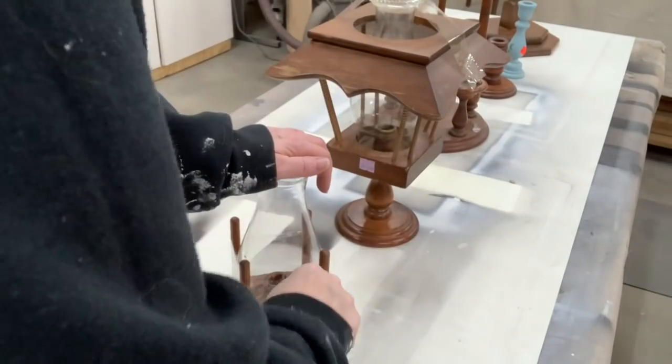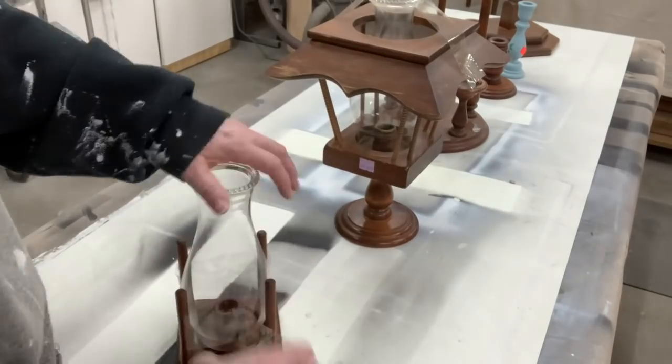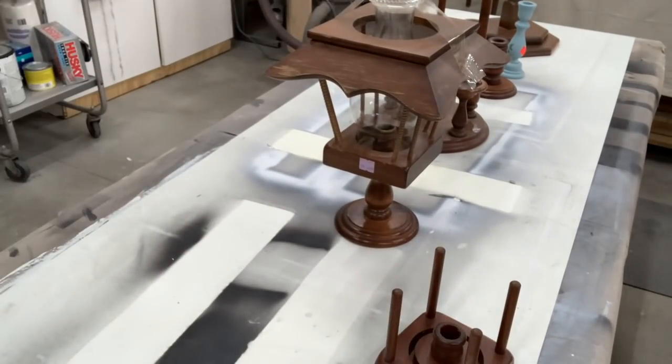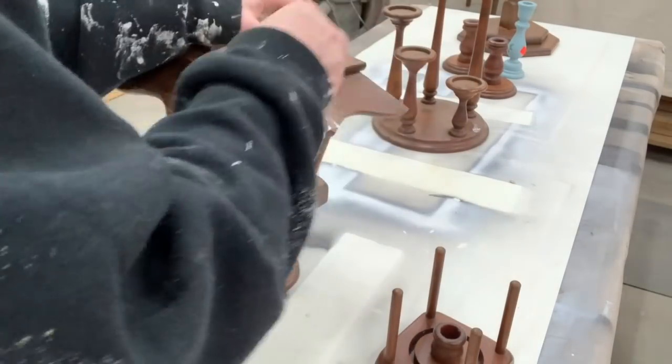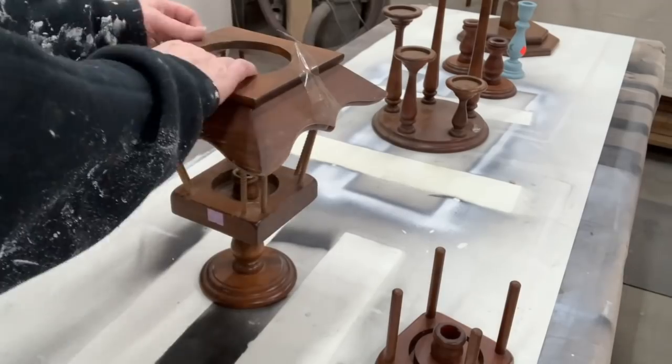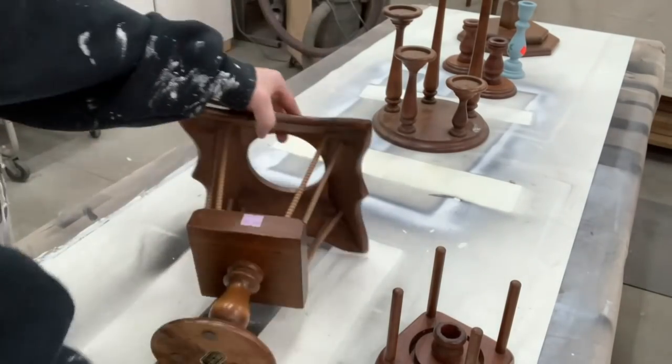There's just something about these old wooden lanterns that I absolutely love. I don't know what it is. I love painting them white or black and just giving them new life. And they sell. Not one of my best sellers, but they do sell.